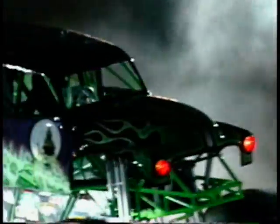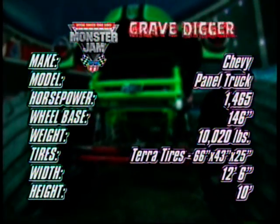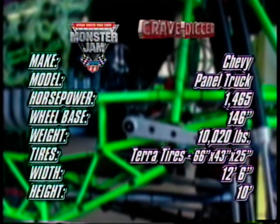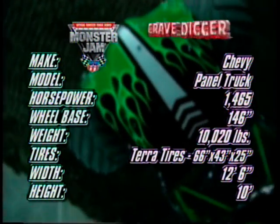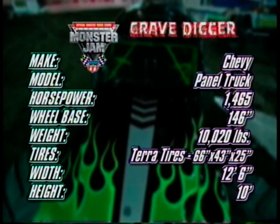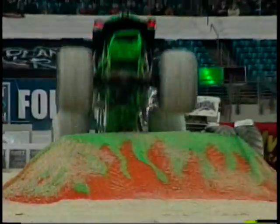Lights on his Chevy panel truck says it all. When they're blazing, you're done. Gravedigger buries his competitors with a deadly combination of size and power. 4 tons of monster truck brought to life by 1,465 horsepower, all sitting on top of giant 66-inch tires. Measuring 10 feet tall, over 12 feet wide, and nearly 16 feet long, there's plenty of room for that famous green flame paint job and the tombstones of his enemies. Ladies and gentlemen, the Grave Digger!